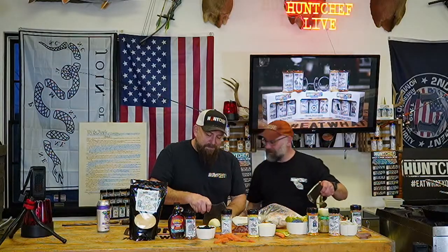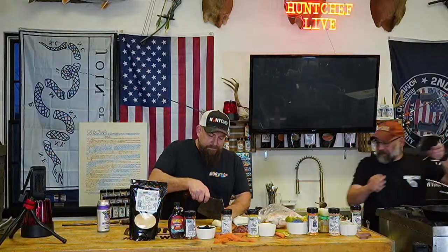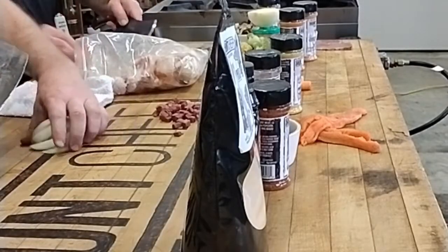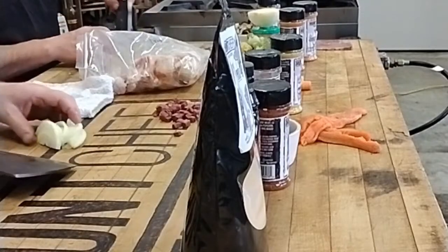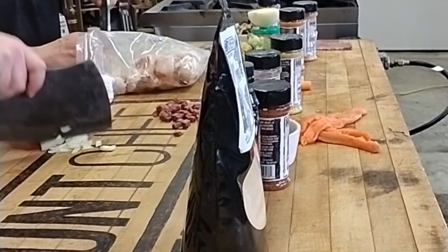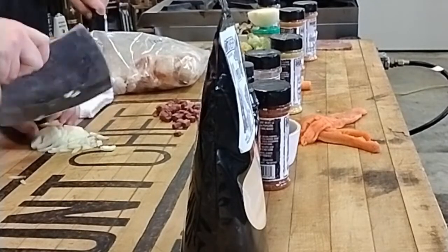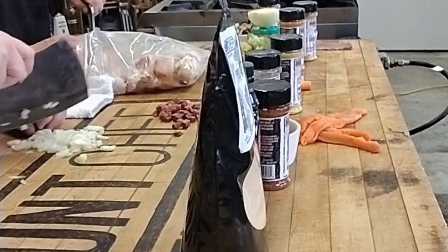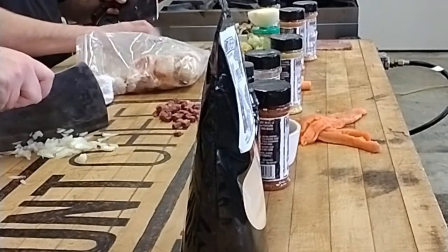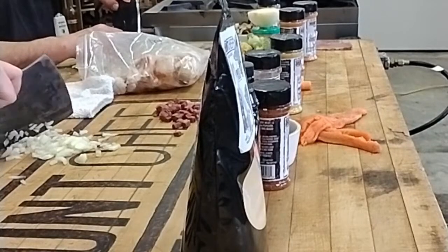Alright, so we got the deer ham chopped up. We're gonna use about half of this onion. We'll set that chunk over here. And there's a lot of different ways to dice an onion, skin a cat. What I like to do is just cut it kind of into semicircles after you split the onion, peel it, and then I just kind of go across it like that. But you rock it how you want to. I would love to know, Mike, in my long history as a chef, how many onions I've chopped.